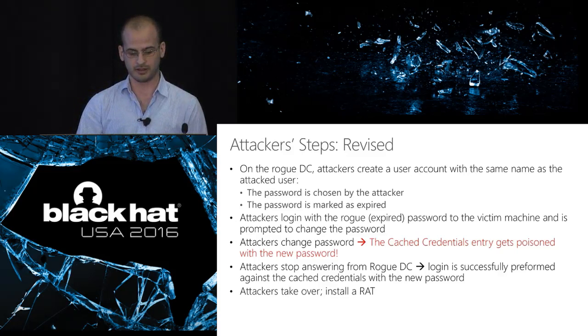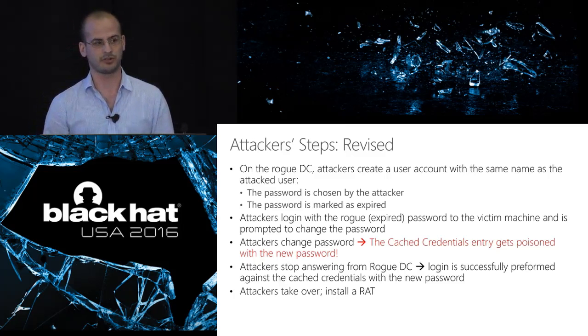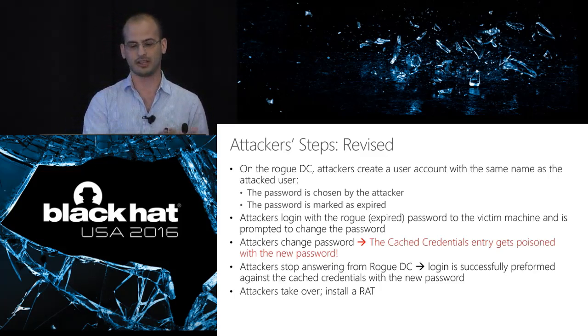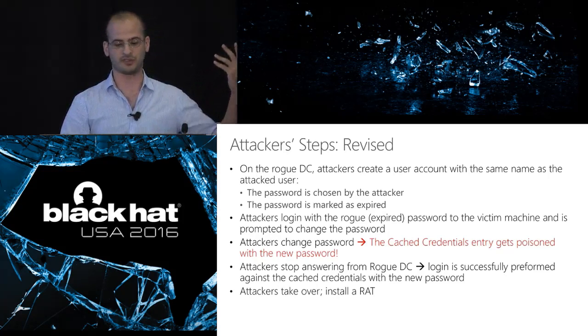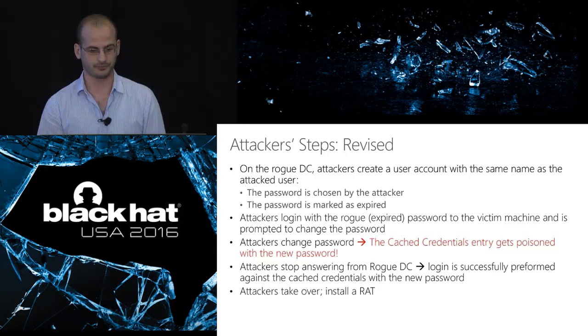The attacker will then disconnect the DC. And now he'll enter his new attacker-chosen password, which will then be calculated to a cache credential entry, checked against the cache credential entry that was poisoned, and he'll gain access to the computer.